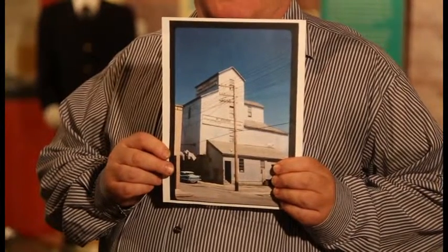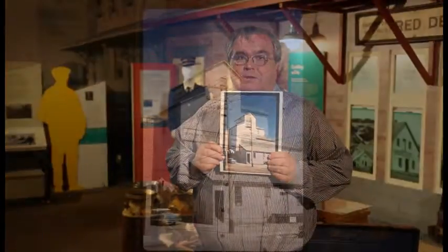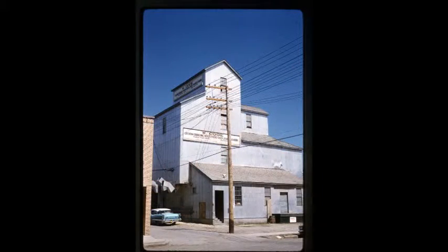In the city of Red Deer, elevators were a major part of our history, but there's not a single grain elevator still standing in Red Deer today. Grain elevators were such prominent landmarks of many prairie communities. You could almost say they were the temples of the agricultural economy. This is a picture of a seed mill in Red Deer, which also had deep religious roots to it. Do you know where it was located and what was its name?